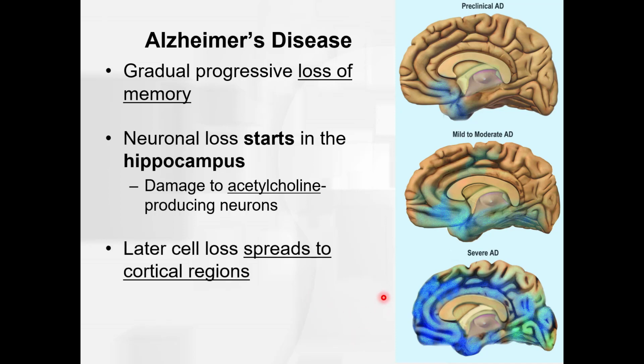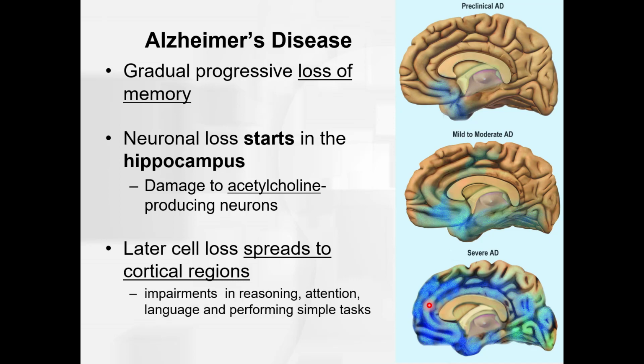Now, over time, as you see here, as we get into mild to moderate and then move into severe Alzheimer's disease, cell loss spreads to other cortical regions. So there'll be other symptoms besides just that loss of declarative memory, such as impairments in reasoning, attention, language, and performing simple tasks. And by the end, people with Alzheimer's disease, unfortunately, are bedridden and are unable to care for themselves.